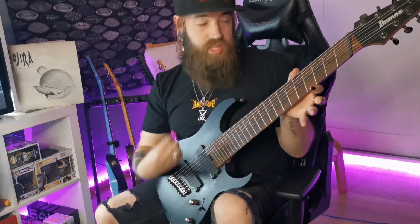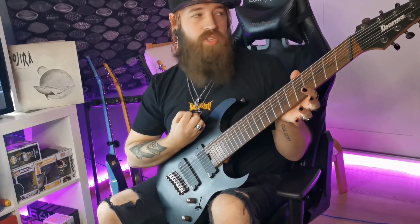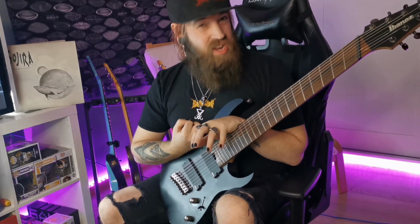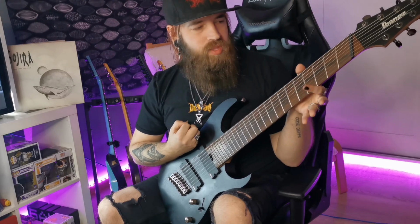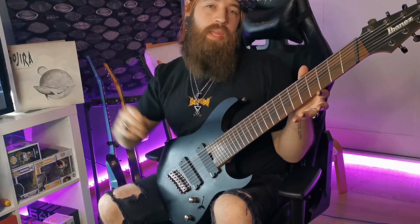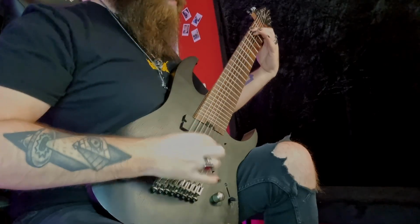So yeah, this one sounds pretty beefy. This one has always served me well. This has been my main 8 string for the past, I'd say 6 years almost. So yeah, really happy with this one. There's one more riff that we gotta do, because obviously you can't test an 8 string without playing a Doom riff, so yeah.